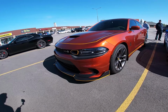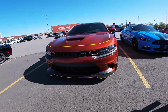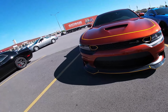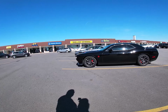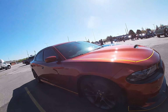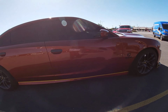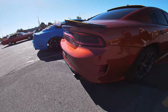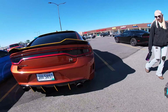God, look at the splitter on this guy. Oh, that's a Scat Pack. Really? It's a Scat Pack, yeah. Oh, shit. Those have 392s in them. Is that just an add-on? Yeah. Wow. Yep, 392. See, it's called a 392. Jesus. It's a big V8. Damn, that's a nice machine, dude.